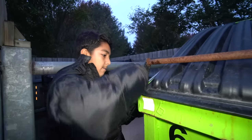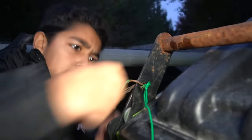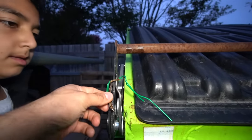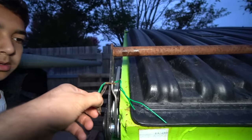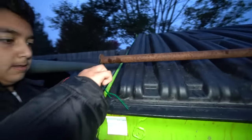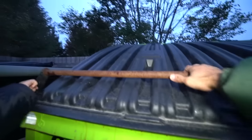Yo, what is going on? All right, basically trying to pick this thing. I don't know what it is. Move your hands for a second. Let's see what it is. Yo, what is this? I don't know what this is. It's like some type of wire. We gotta pull it out or what? Yeah. And I think that would release the lever for this.